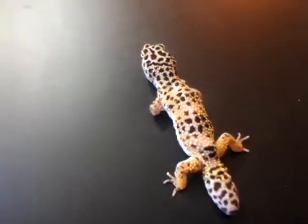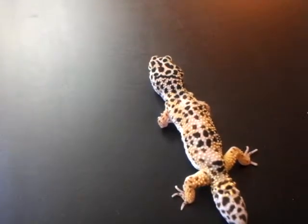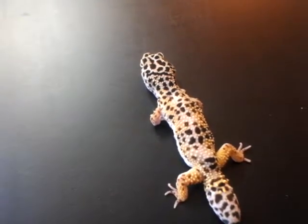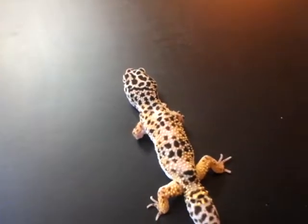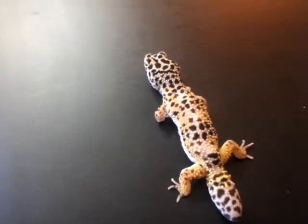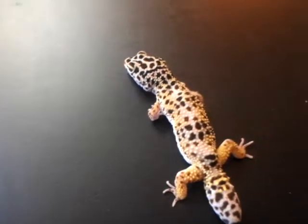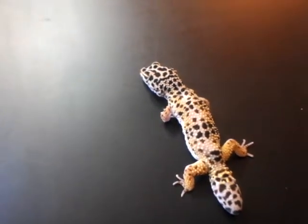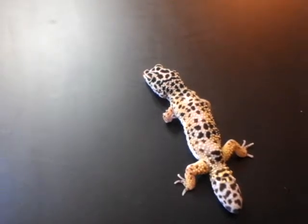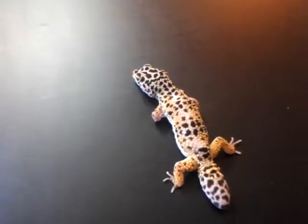Now, first of all, should you force feed a gecko? This is a question that barely ever gets asked as well, that I've seen on YouTube at least. And it's just like with snakes, okay? If the gecko is literally starving itself out, if it's a baby gecko and you just got it and it hasn't eaten in anywhere over 2 weeks, you're going to want to look at force feeding.